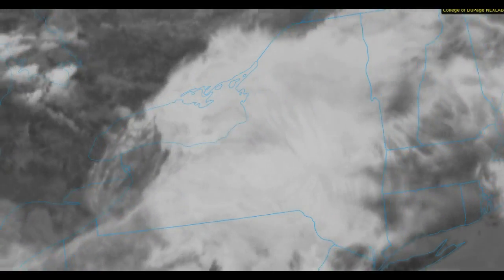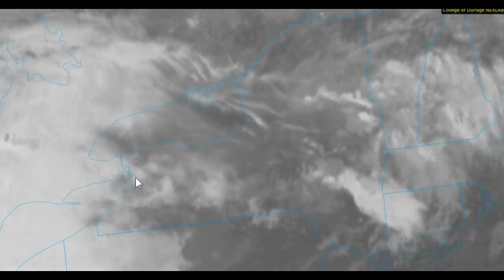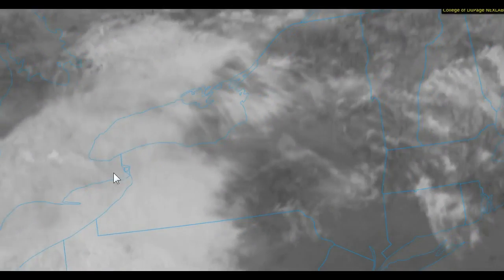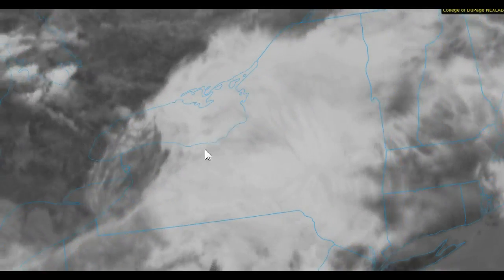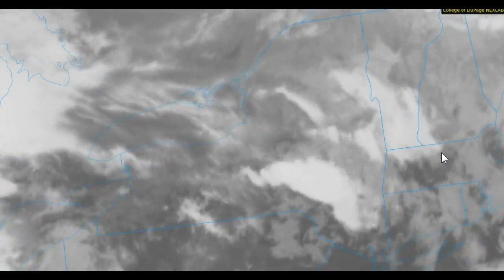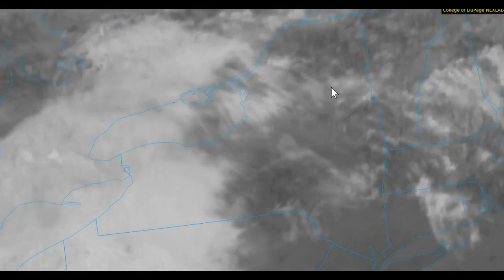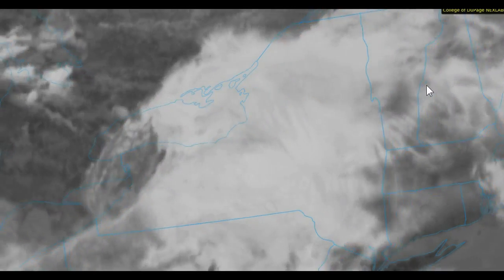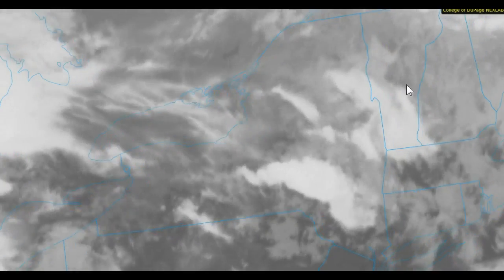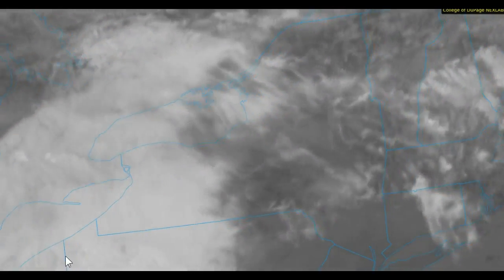Looking at the latest infrared satellite picture, you can see there's some flare-ups of thunderstorms in the last frames. We'll watch it begin to build up through here, and quite a bit of thunderstorm activity is going to be tracking. It looks like it's going to miss southern Vermont. Some of that rain is going to extend north into the southern half of the region, and we might find precipitation amounts of around a half-inch additional to what has already fallen. Again, this would be by late in the day or into the evening hours on Thursday.